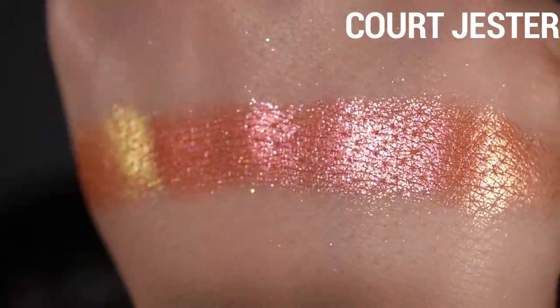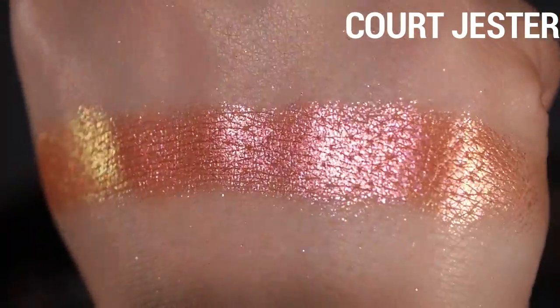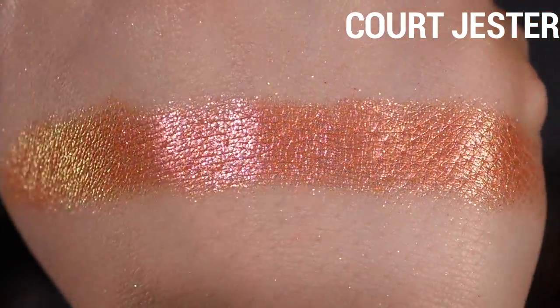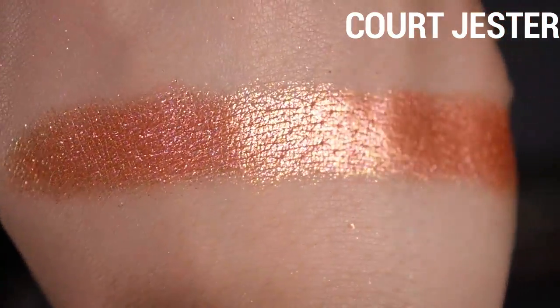And then it has a pink flash from straight on, and it goes to orange, gold, green. Really beautiful. I wore this as a one shadow look and I loved how it looked. It's just so dimensional and, like I said, complex and sparkly. Has a larger particle size and it is a flaky shade, but it does smooth out to a sparkly finish.